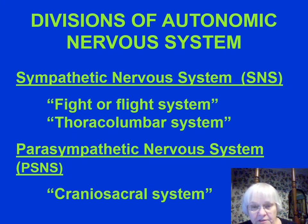We have two divisions of the autonomic nervous system: the sympathetic one and the parasympathetic one. Sympathetic is what we call the fight or flight system. It's also called the thoracolumbar system, and the thoracolumbar designation means the location of the preganglionic cell bodies. Remember that? In the thoracic and lumbar part of the spinal cord. The parasympathetic nervous system is called the craniosacral system because the preganglionic cell bodies are either in the brain or in the sacral part of the spinal cord.